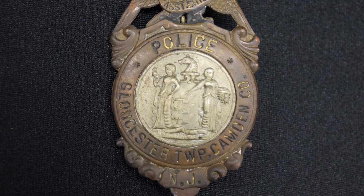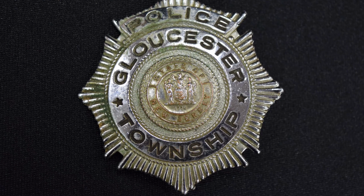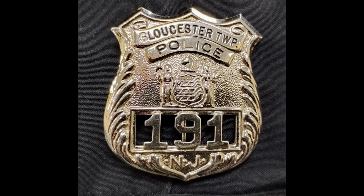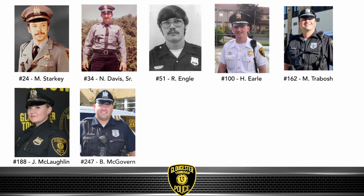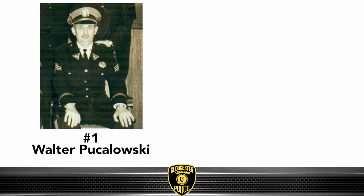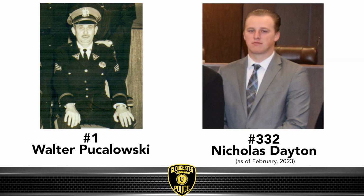In the early years of the police department, badge numbers were recycled. But since the 1970s, we have been assigning unique badge numbers to each hired officer. Badge number 1 was assigned to Walter Pukalowski. We are now up to badge number 332, Patrolman Nicholas Dayton.